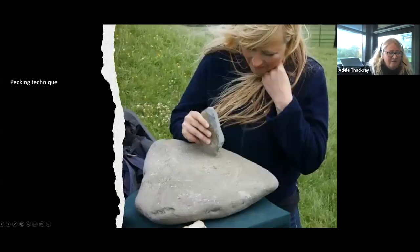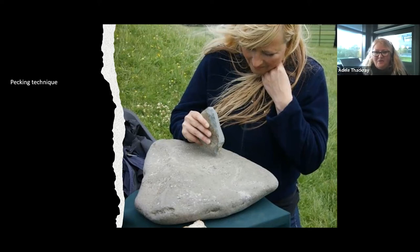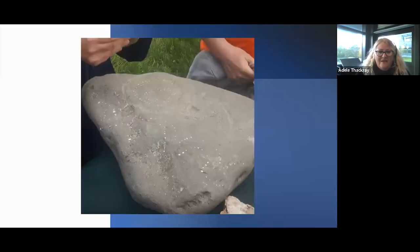Now, for a bit of fun, here's me trying to recreate some rock art quite a few years ago now. And it was quite challenging. It was good fun to do and quite challenging, time consuming. I think we had to do the design first, and quite a few of us had a go at it. So there you can see how we were getting along. This is not the only tomb with rock art on the island.